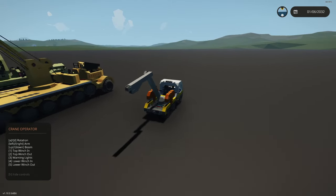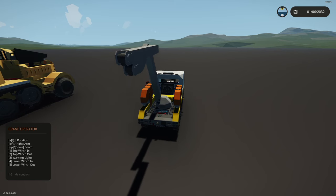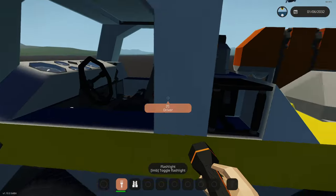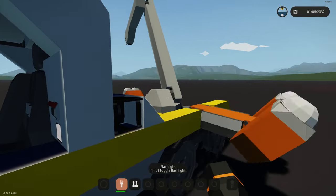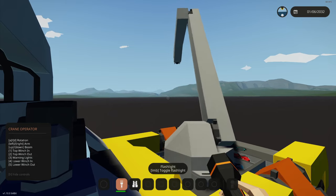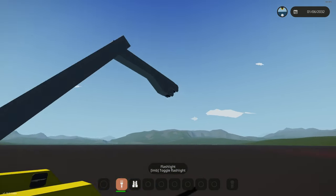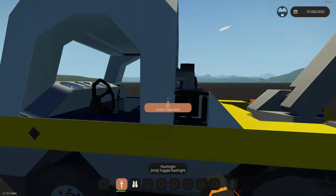So we have a relatively big crane on this. That is nice. You can lift it up, you can lower it down, and you can turn it from side to side as well, obviously. Now, when you're doing that, obviously you want the outriggers down, so let's pop those down. And, yeah, that's sick. That's really cool. So there are two winches. There's one at the top and one at the bottom.